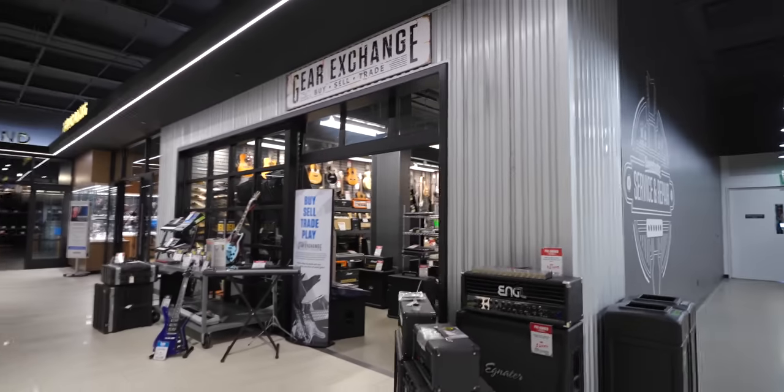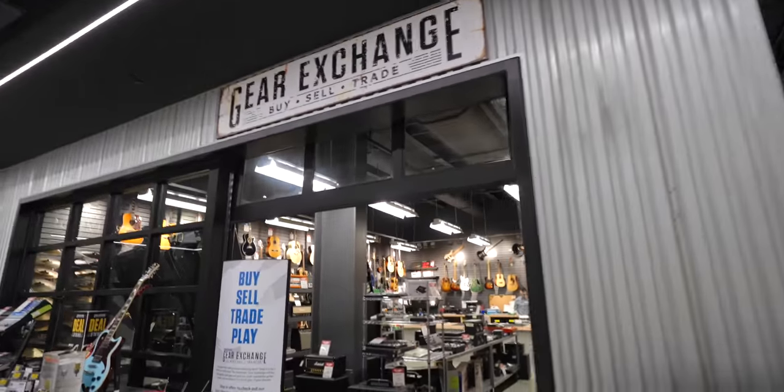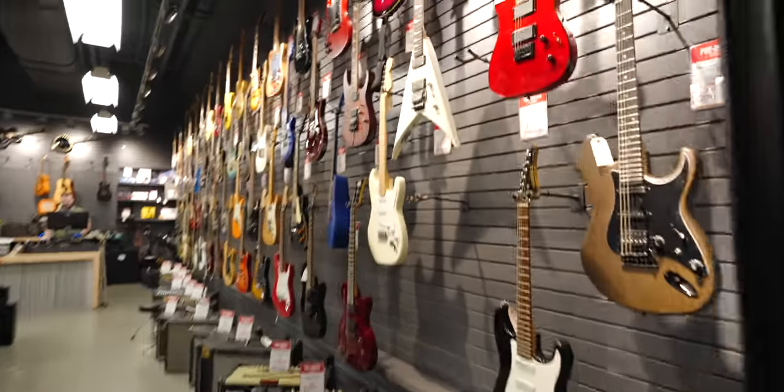Gear exchange, so used gear? Correct. Buy, sell, trade. How many people knew you could buy used gear in Sweetwater?